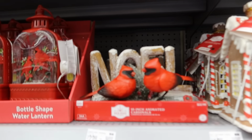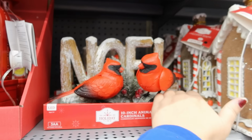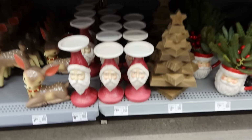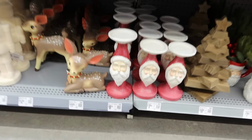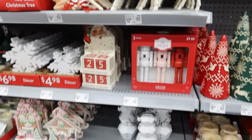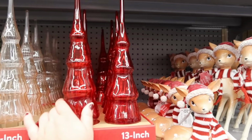Oh, very pretty. I love cardinals. What's it do? Oh. How do y'all feel about these little Santa men candle holders? I don't know. And the snowmen without heads, like faces. Oh, I really like these. Bright red ones right here.